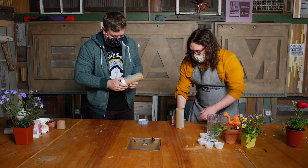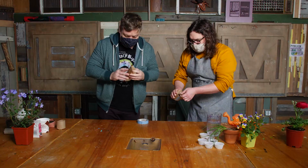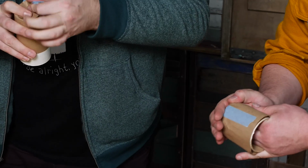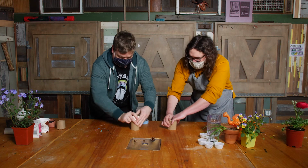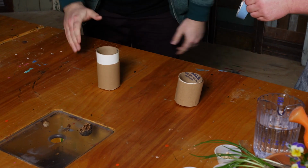All right. So this next part is my favorite. I like to start smooshing it in. So we're going to create the bottom. Oh, we're gonna make it have a floor. Yep. And I kind of smush and push it in. And then I smash. And that packs it all in so you have a strong floor. Smush and smash. Cool.